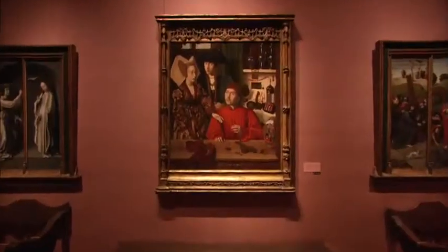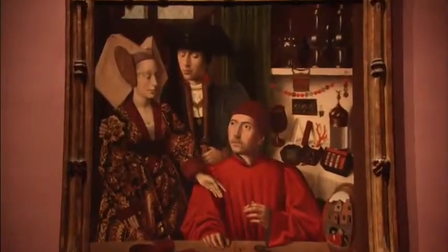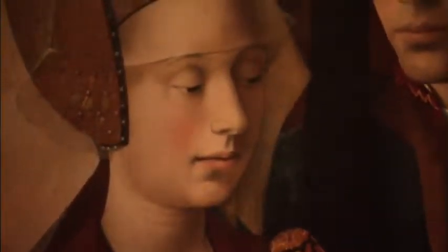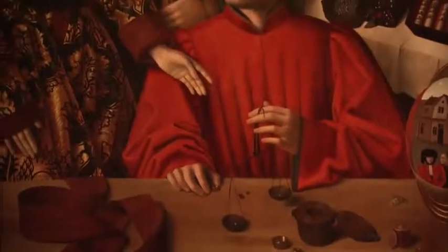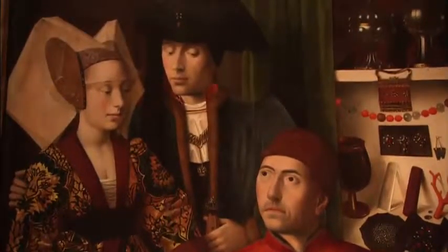Painted barely 5 years later, but a world away, the detailed sophistication of this painting by Flemish artist Petrus Christus was due in part to the recent invention of oil paint, which would revolutionize the Western art world. Titled Saint Eligius, the patron saint of goldsmiths, it shows a young couple come to seek a wedding ring. A mirror reflects two onlookers outside.